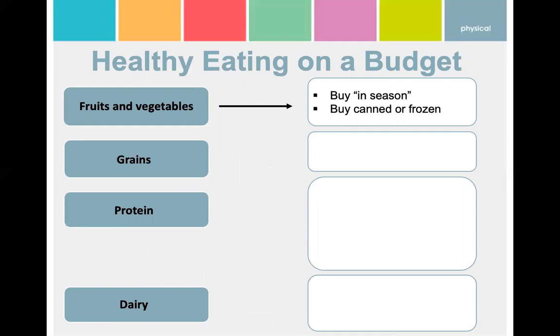The next tip is to buy canned or frozen. There's this misconception that fresh produce is always better, and that's not necessarily the case. Canned and frozen foods are usually picked at their peak, and they are cheaper sometimes than fresh produce. You can store them longer in your cabinet or in your freezer. Just make sure that if you're looking for canned food specifically, you're looking for products that are low sodium or no salt added. And for frozen foods, such as frozen vegetables, look for those without added sauces or butters. If you are still concerned, I've heard people say, I buy canned vegetables and then I just rinse them off before I cook them. So that's another option.